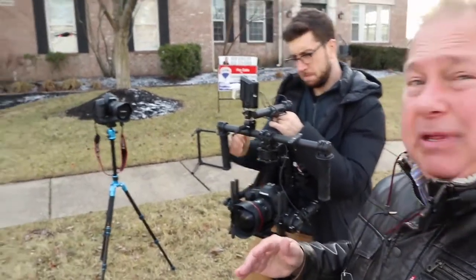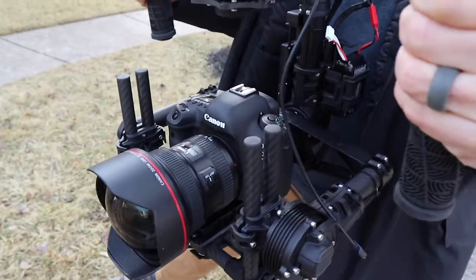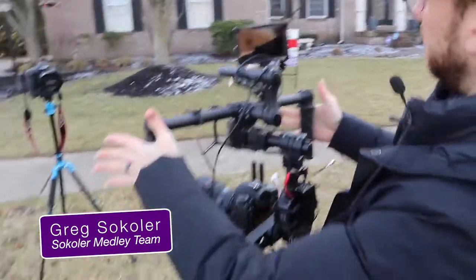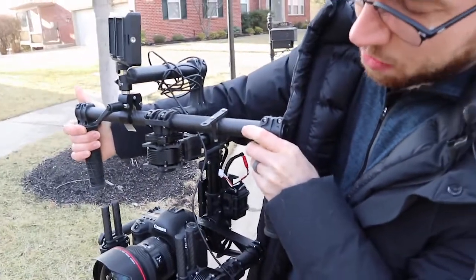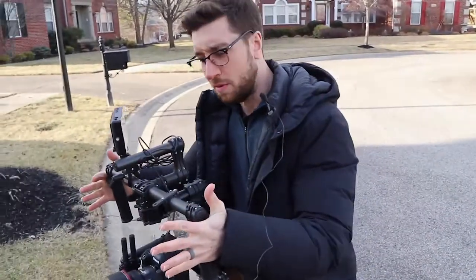And you can see some of the technology that we have. In fact, Greg, why don't you explain what you're holding and show off some of the other things that we've got flying? So right here we have the Movi 5 with one of our Canon 5D Mark IVs attached to it. We use this to do the interior photography or videography and photography. This Movi mount actually holds the 5D steady as we walk through the house to give you a really smooth, elegant look throughout the home. Gives you that nice buttery smooth feel.